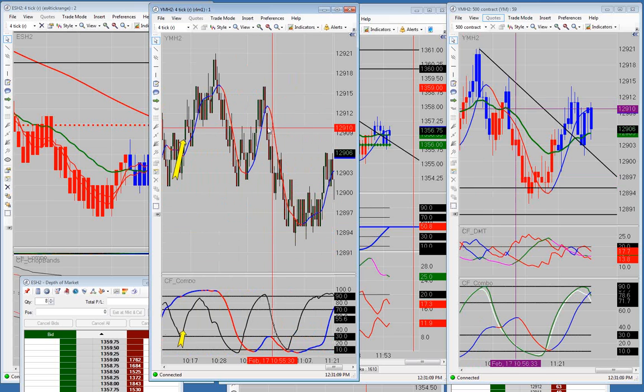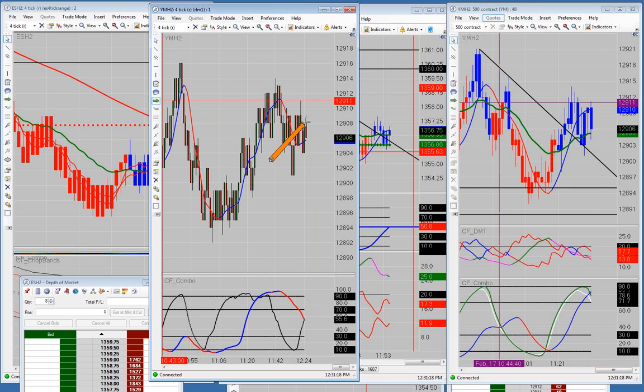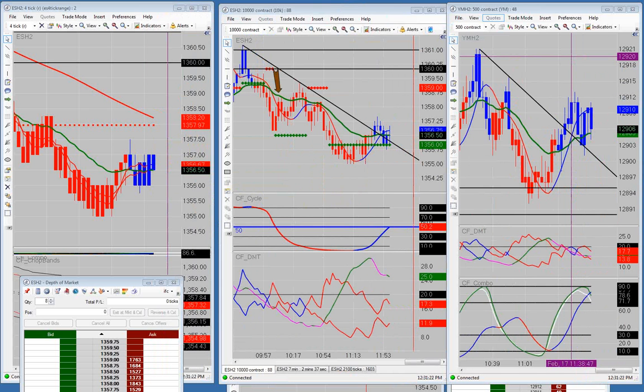Okay, another one right over here that I didn't mark up, and another one that's actually just going on now, suggesting it's going to move up. So there's a lot of things suggesting it's going to move up right here. Okay, that was the YM. And that is pretty much the whole morning for us.